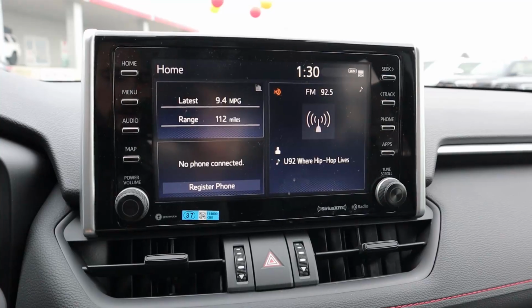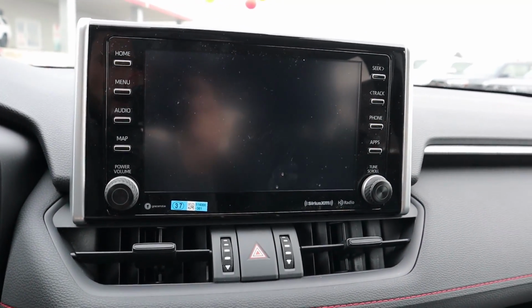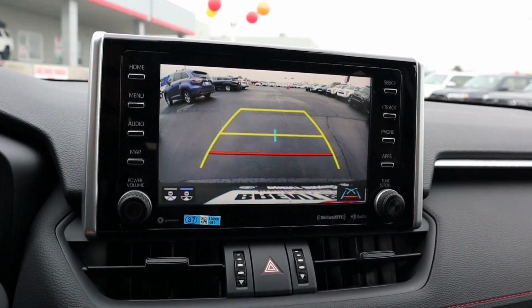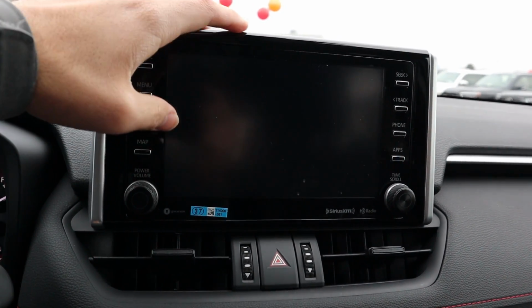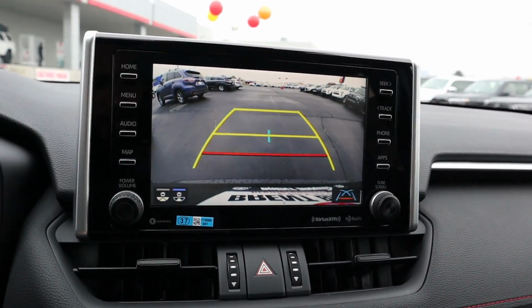Now here is the center infotainment screen, and let's go over the backup camera first and foremost. So if we pop it into reverse, the backup camera is going to pop up. You got trajectory lines that'll turn with the steering wheel, and then you can change between a couple different views, so you can see how that just changes the overall camera view with the system.